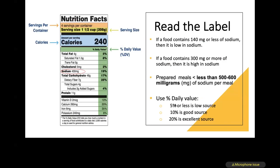But a food with more than 300 milligrams of sodium per serving may not fit into a reduced sodium plan, and when buying prepared meals, look for those with less than 500 to 600 milligrams of sodium per meal. Also remember your sodium budget and how you can divide it into 3 meals and 2 snacks. Here, if you look at this label, the sodium is 430 milligrams, which is 19%.